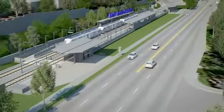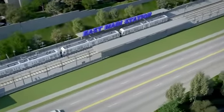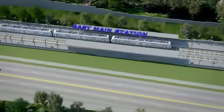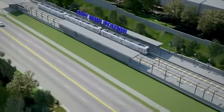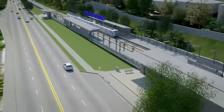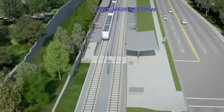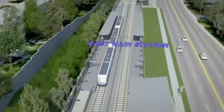We now enter into the East Main Station, just south of Main Street on 112th Avenue Southeast. The surface station provides increased transit access to surrounding residences, students, and businesses southeast of downtown Bellevue. A new pedestrian crossing of 112th Avenue Southeast at the south end of the station links the east and west sides of the street.